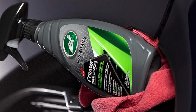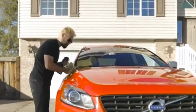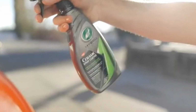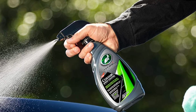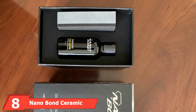This professional-grade ceramic spray coating for cars is easy to use and apply because of the ultra-simple spray design. You don't need the help of a professional to carry out the spray coating of the car when you use this product. After the application, keep it intact for a few hours and then find a mirror-like shine in your car with reduced spots and damages. Overall, it's an excellent buy for regular car users.